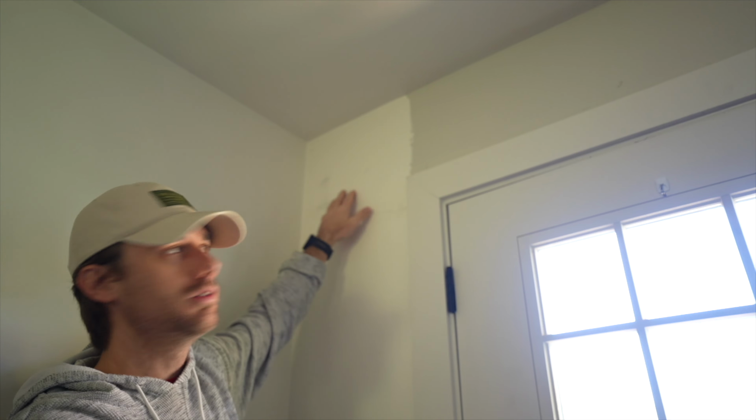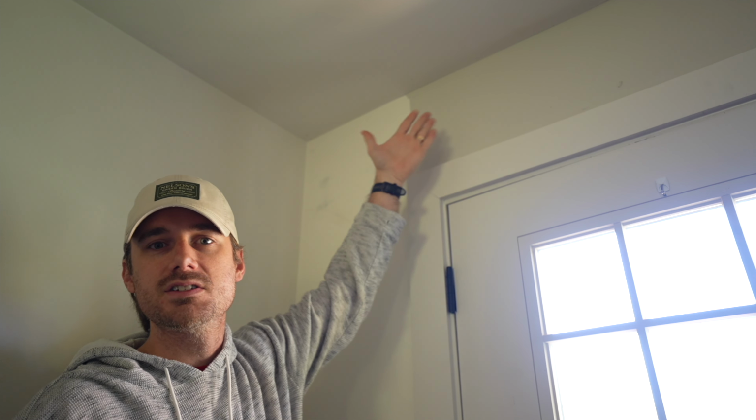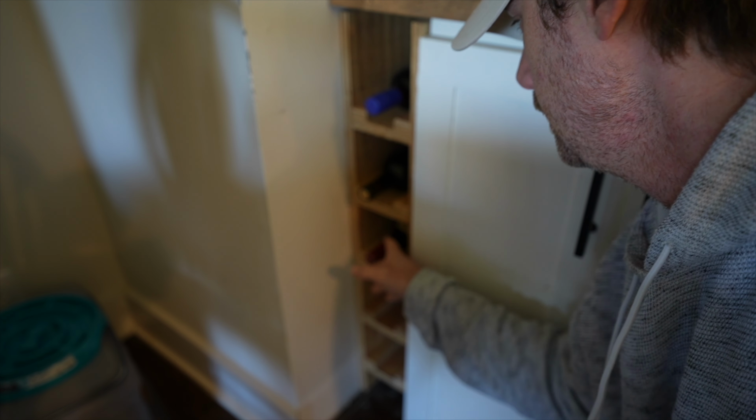So we've lived in this house for 6 years now. We really love doing DIY projects, and we are so great at starting them and absolutely terrible at finishing them. We painted this wall, like, I don't even remember when, but this wine storage: no edge banding, not painted, not stained, no trim.